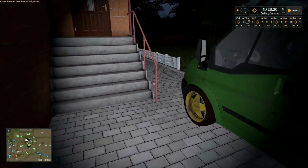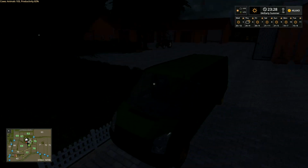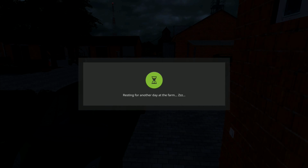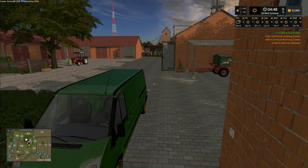But anyway, we're going to come over here, and there we go, to our little hobbit house with a really low doorway. I love that. It's fantastic. And skip the night. And this will take us on to midsummer. There we go. So it's first day of midsummer.